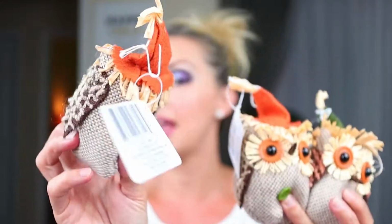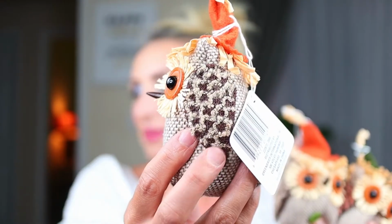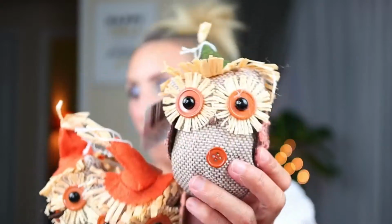I mean, you couldn't make one of these for $1. The materials would cost you more than $1. And look at their little wings. I mean, they're so cute. So I got three. I got two with the orange hats, and then I got one with a green hat. I'm thinking I might put these inside a wreath that I have, or I might just display them. They've got little strings on them, so if you had a fall Christmas tree, or you wanted to hang them somewhere, you could. So I picked up three of those. They were so cute, you guys.